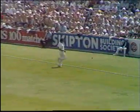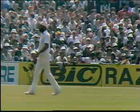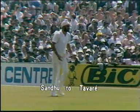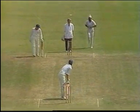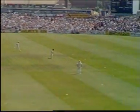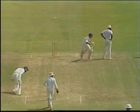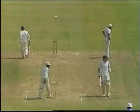There it was, a lovely stroke again. That's going to be 4 more. 48 for no wicket in the 12th over. Getting that away through the gap on the offside. The outfield pretty quick. 4 runs. 50 up.